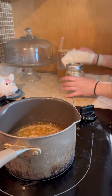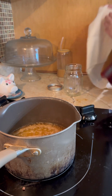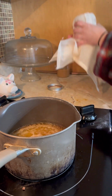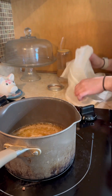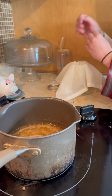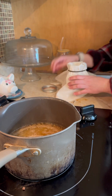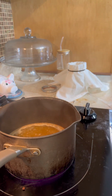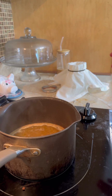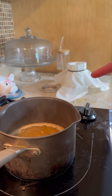Just get the jar prepped and ready. Just gonna hold it in place with my hair tie. Okay, that is done. So we are going to kill the heat and let it cool down for a little bit, and then we're gonna pour it into the mason jar. Now, if it needs to be filtered a couple of times, we can always do it again, but that is very fine strain cheesecloth, so I have a feeling it's gonna grab all the particles, but we'll always check it.